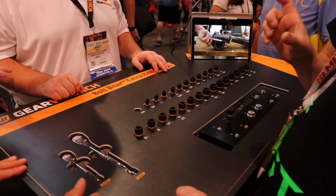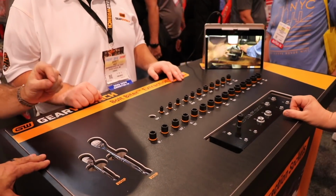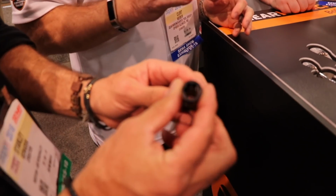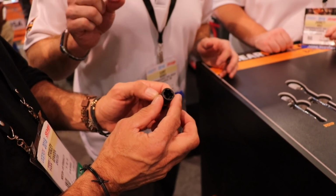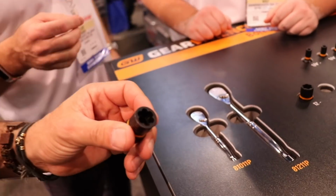What Jared here is demonstrating is the extraction socket that I was talking about. This is called the Bullfighter. The Bullfighter will take the nastiest, most mangled workpiece and fastener, and it will remove it effortlessly. Not only will it remove it, it will save that workpiece so you can reuse it and tighten with the same extraction bolt. So, you want to give it a go?